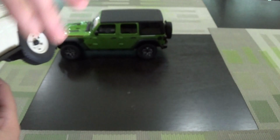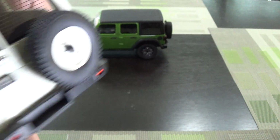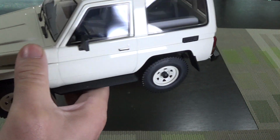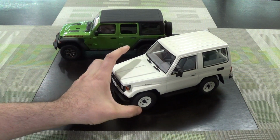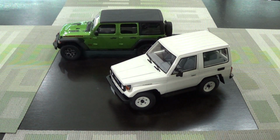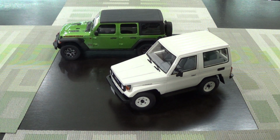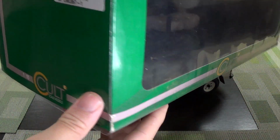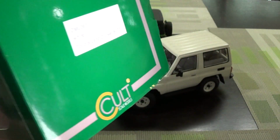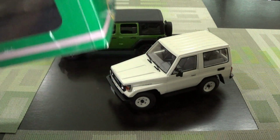I was pretty happy with this overall that I could fix all 3. Retail about $159 to $189, something like that. Not cheap. I paid a lot less, let's put it like that. Typical Cult Scale packaging, which is a green window box. Again, non-numbered, limited editions. I don't really think they make that many typically.